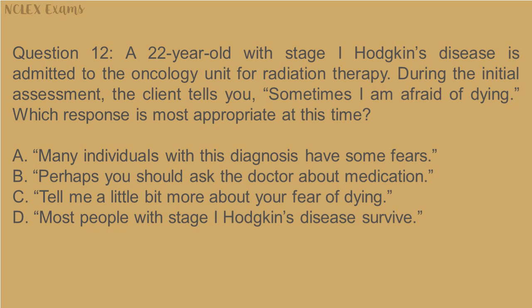A. Many individuals with this diagnosis have some fears. B. Perhaps you should ask the doctor about medication. C. Tell me a little bit more about your fear of dying. D. Most people with stage I Hodgkin's disease survive.